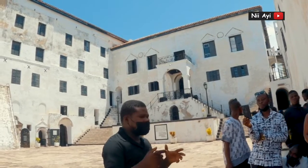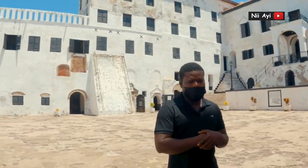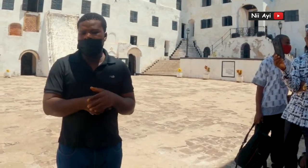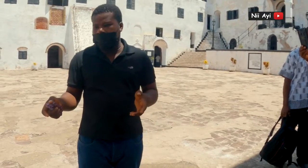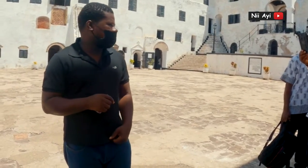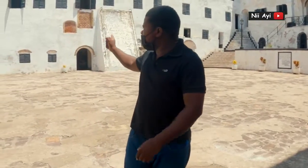The Portuguese stayed in this castle for 155 years. The Dutch were here for 235 years. And the British were here for 85 years. As we stand right now, Elmina Castle.